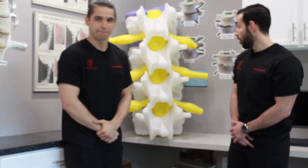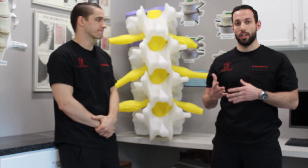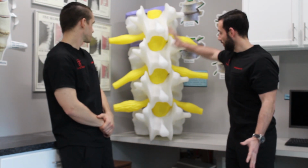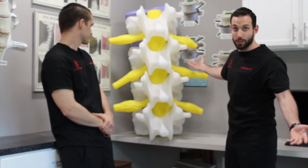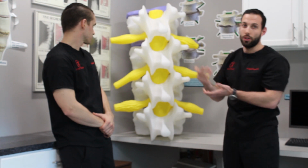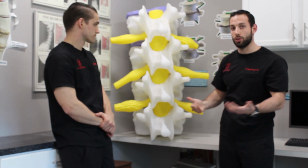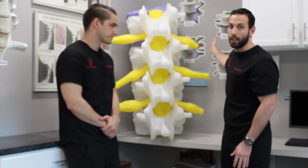Okay. So, as chiropractors, we're nervous system doctors. What we want to focus on is freeing up any interference from your spine to where your nerves go in the body. Here's a big spine. These are your vertebrae, and these yellow objects here are your nerves. If you have any misalignment in the body, which is a rotation, whether it's arthritis or misrotation, it's going to cause interference on these nerves, and you're going to have a poor signal.